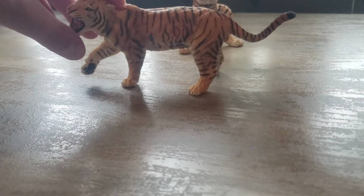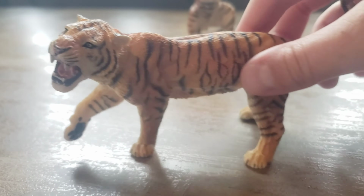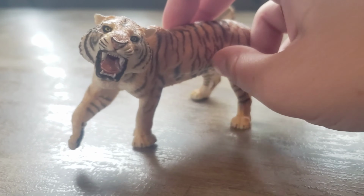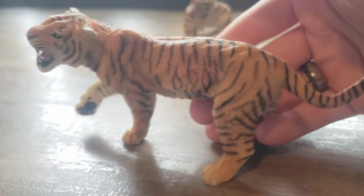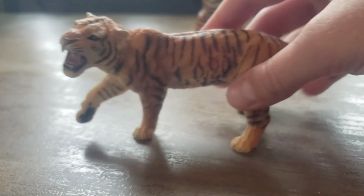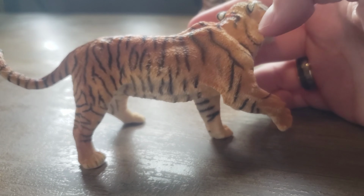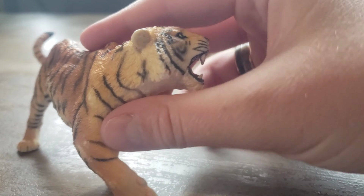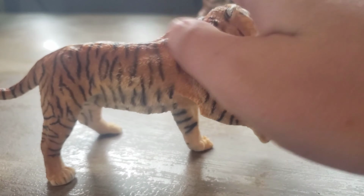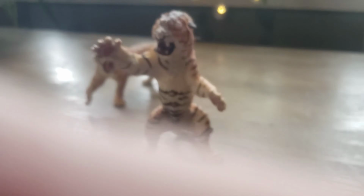Next up, we have the really cool ones. These are also Papo. Papo makes some really cool models. Just the open mouth is so cool with the claw here. Got the tail curly. He's swatting at something, swiping. It's got really cool detail and color. This one has a better color gradient. There's like blonde in here, transitioning to the white and then the orange. There's the belly. It's really cool. But one that's even cooler is this tall one right here.